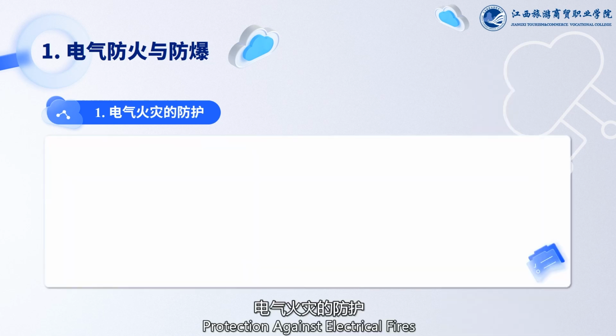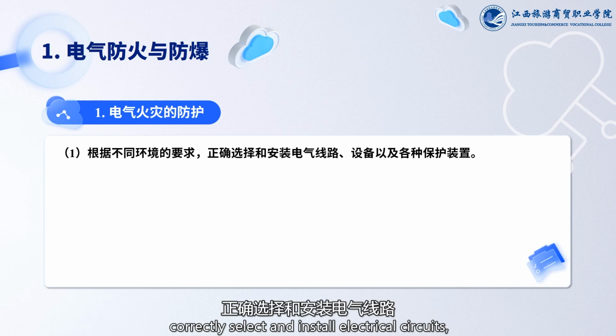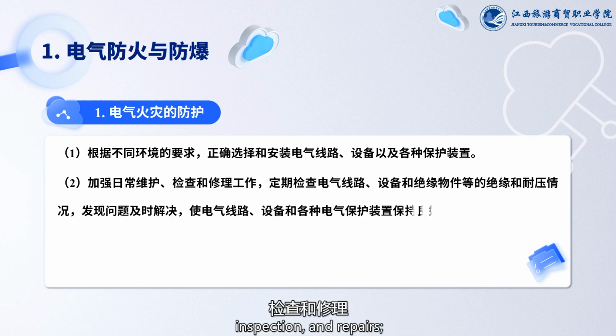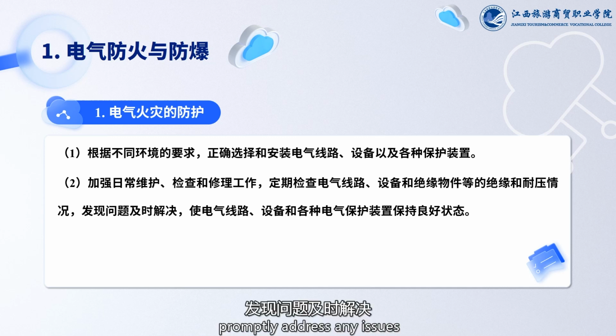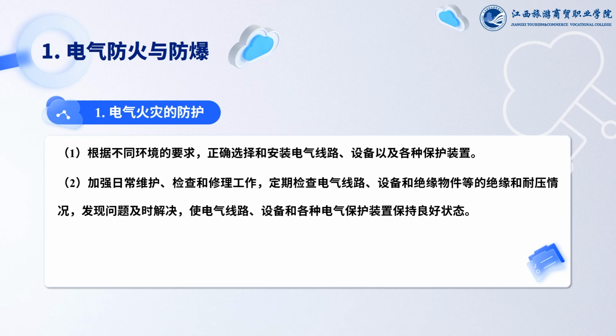Protection against electrical fires. 1. According to the requirements of different environments, correctly select and install electrical circuits, equipment, and protective devices. 2. Strengthen daily maintenance, inspection, and repairs. Regularly check electrical circuits, equipment, and insulation materials to test their insulation and withstand voltage. Promptly address any issues to keep the circuits and equipment in good condition.